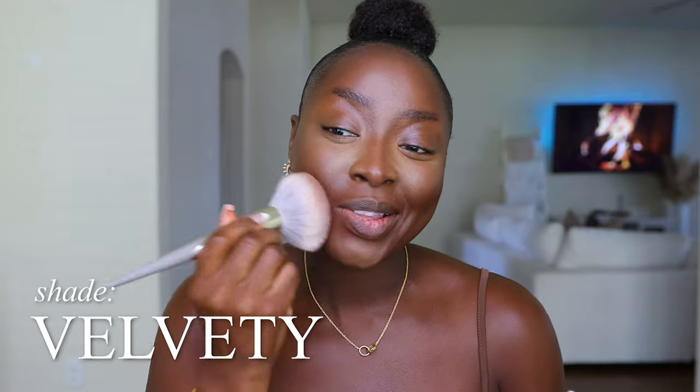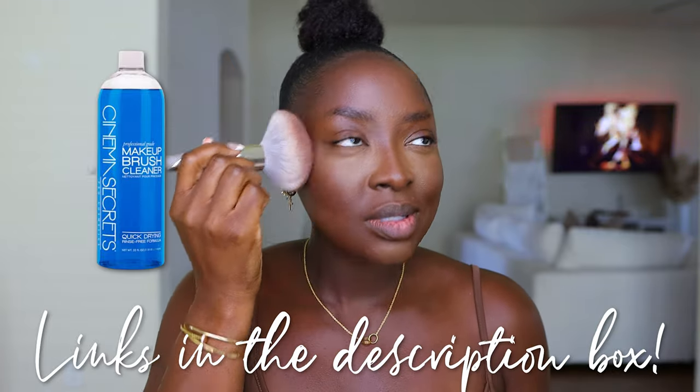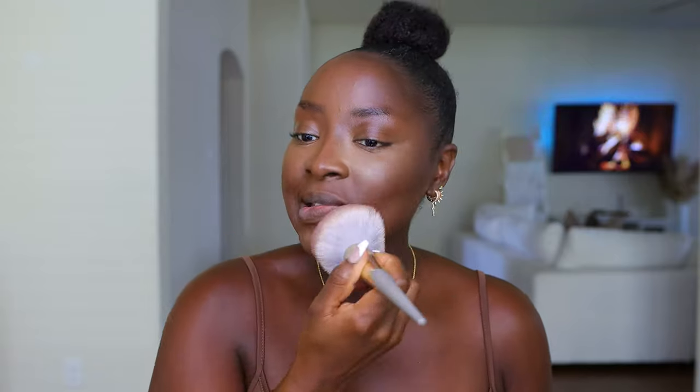Is this thing still out? I've had this for a while. And I like it. This brush smells good. I use my Cinema Secrets brush cleaner. Dries in about 30 or 60 seconds and it smells like vanilla. So good. And we're pressing this in.